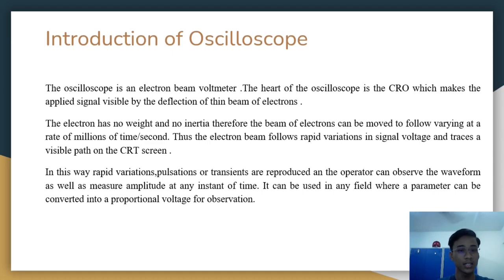So, in this way, variations in position or transients are reproduced and the operator can observe the waveform as well as measure amplitude at any time. It can be used in any field where a parameter can be converted into a proportional voltage for observation.